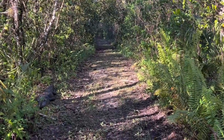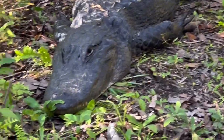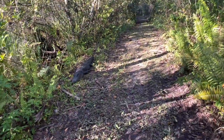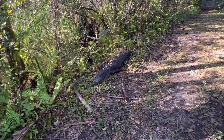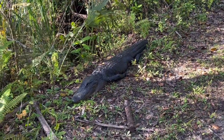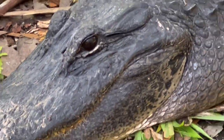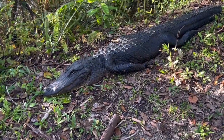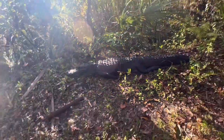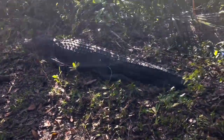Okay, so here we are walking along, and I'm about this close before I see this guy sitting right along the path again. Looks like part of his tail's gone, but he would probably be 7-8 feet. And their eyes are so black. It's crazy. But I'm just gonna walk right on by. I think they got this little routine down. Leave the people alone. Okay.